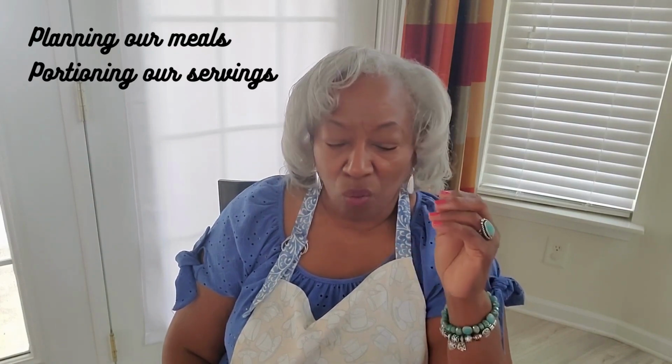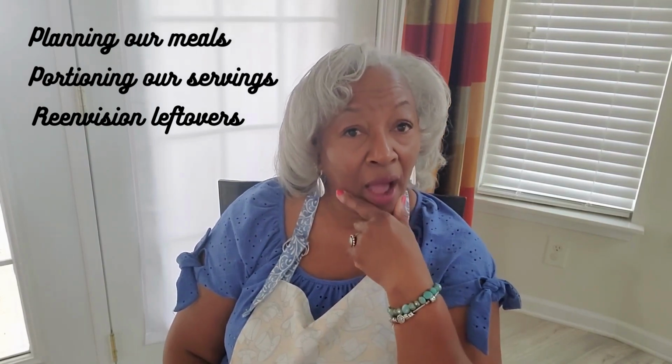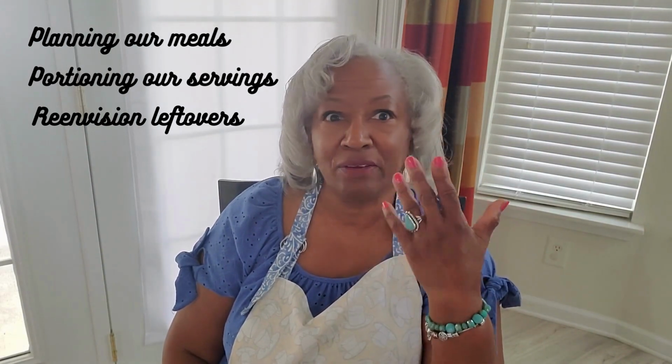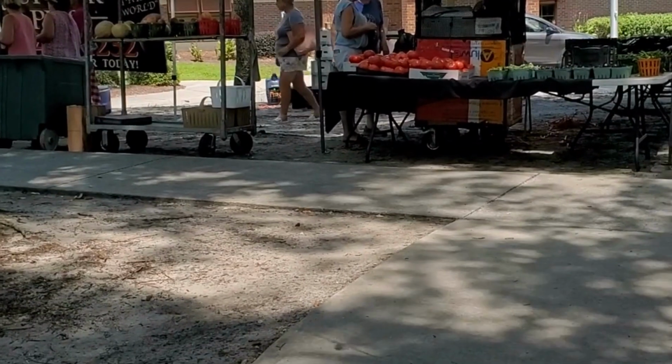Remember, we're planning our meals. We are portioning carefully as we're putting our food onto the plates. And if there are leftovers, then we're going to think about how we can re-envision those leftovers. There's always something else that we can do so that they really don't look like leftovers.